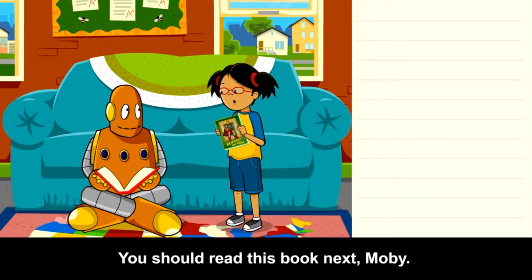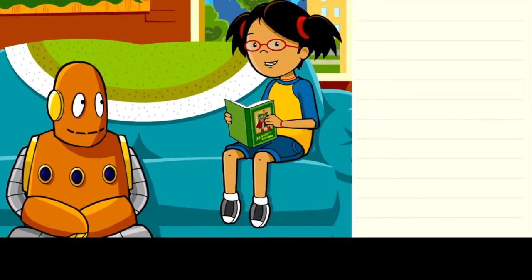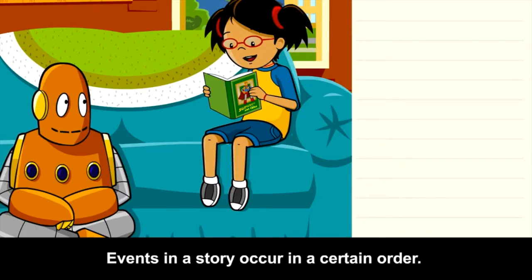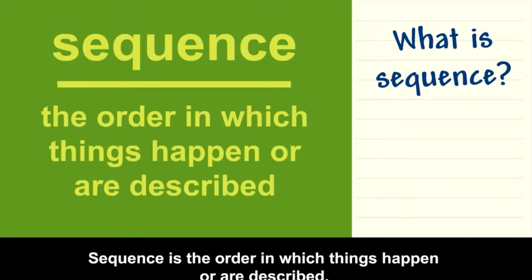This book next, Moby. It's called Superbot and the Art Thief. I love this book because the plot is really exciting. The plot is all the events that happen in a story. Events in a story occur in a certain order. What is sequence? Sequence is the order in which things happen or are described.